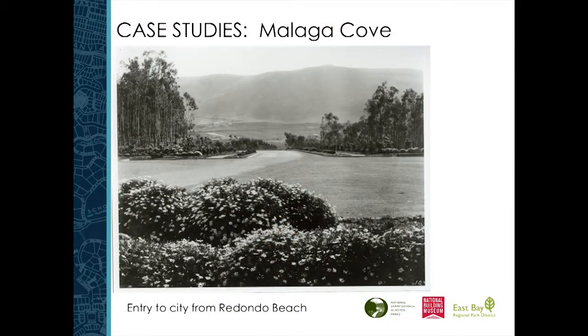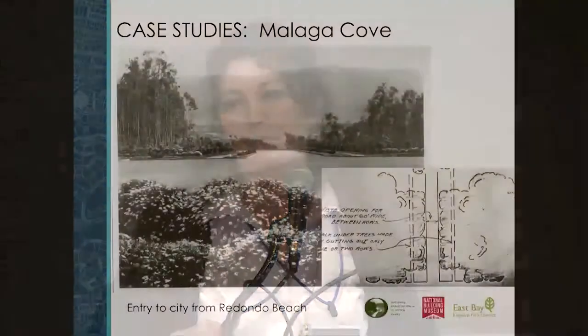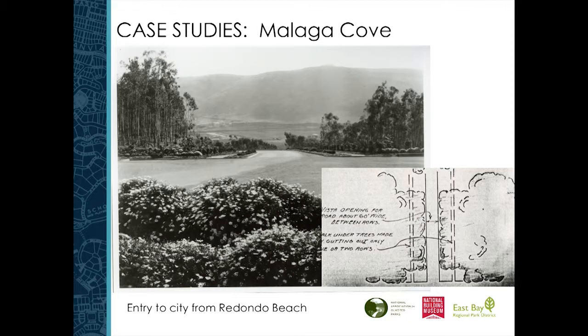Anyways, Malaga Cove. So this is the entrance, as I showed you again with Malaga Cove. The eucalyptus that were talked about, that everyone in California was planting, these eucalyptus groves, are like planting poison oak. It's just not a good tree. I've never planted one as a landscape architect. I've only suggested their removal. But they kept them, and we can see that that's creating the frame that they want. The frame, when we look at the drawings that they're doing of this, creates that entrance that they want into the city. So we're coming from Redondo Beach and driving into the city.